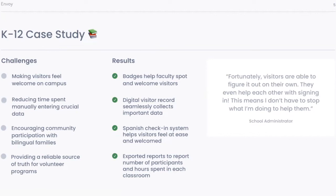And you can see here a quick little quote of the school administrator from this K through 12. I know this was a very quick demo, but that just is a testament to how quick and easy Envoy is as a visitor management system. Happy to take any questions that anyone may have.